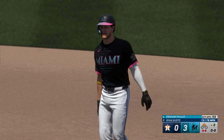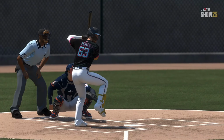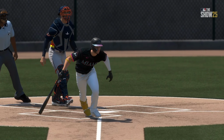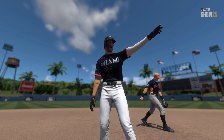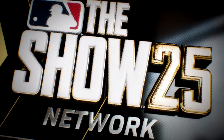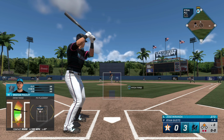Everything was mechanically sound with that swing right there. I mean, that's pretty much what you're wanting to replicate with every rep you take. You want good balance, barrel directly to the baseball, and good long extension after contact out in front of home plate. Man, there are a lot of doubles in a swing like that.